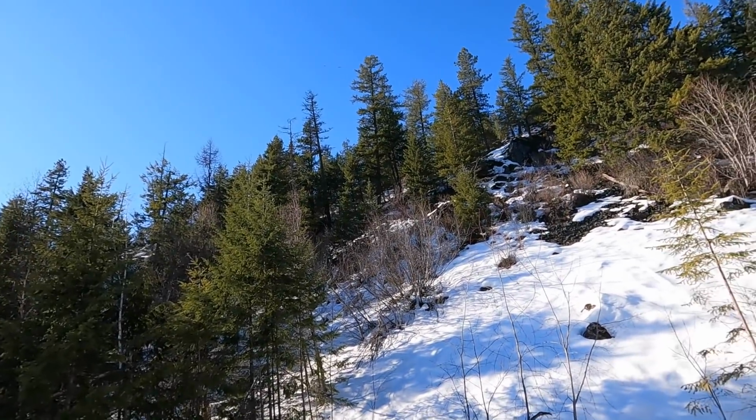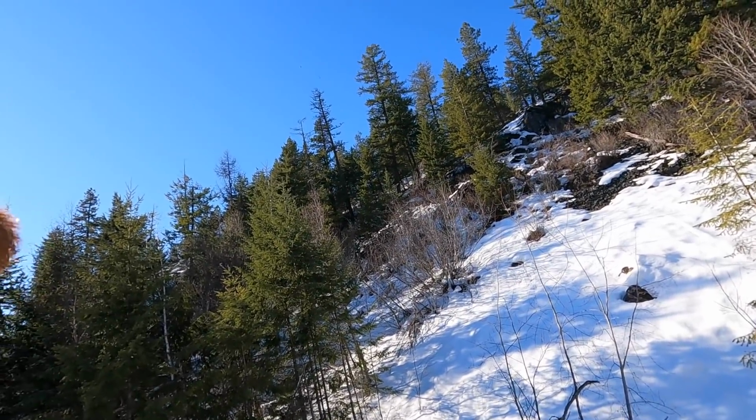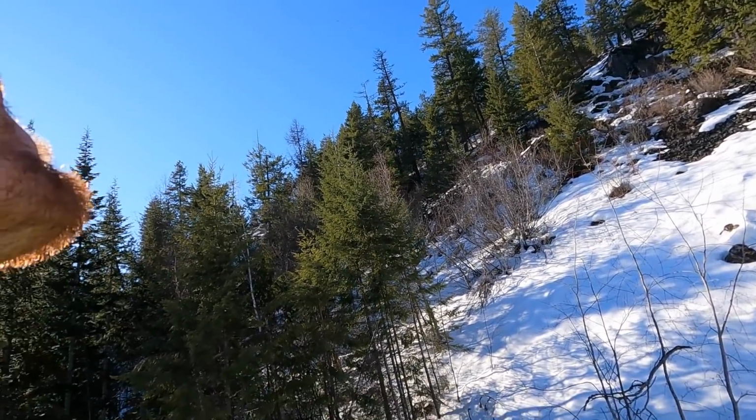There are 2 bald eagles flying up on the ridge right now. That's so cool.